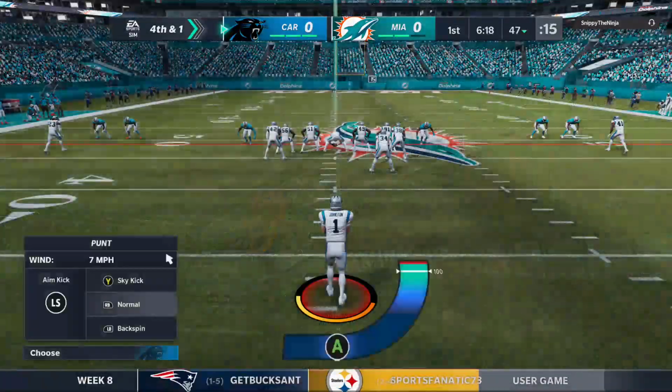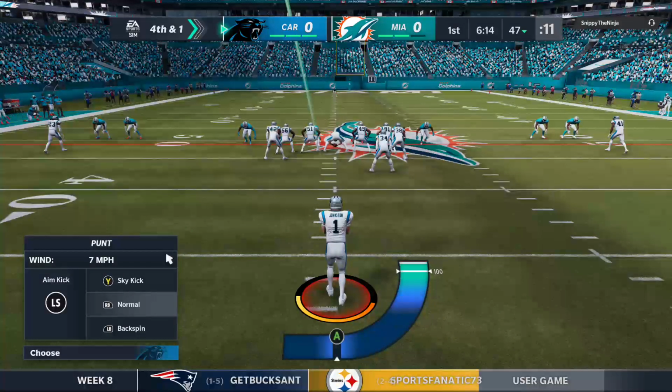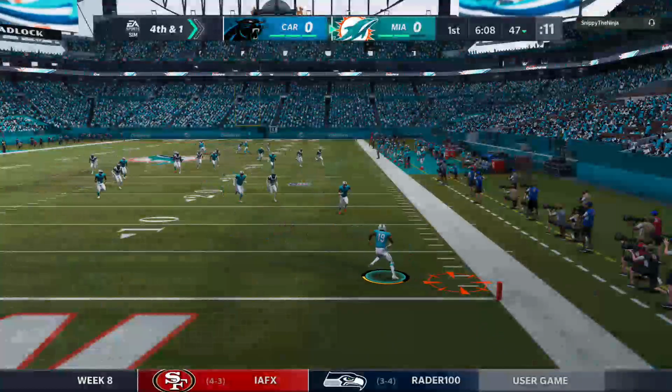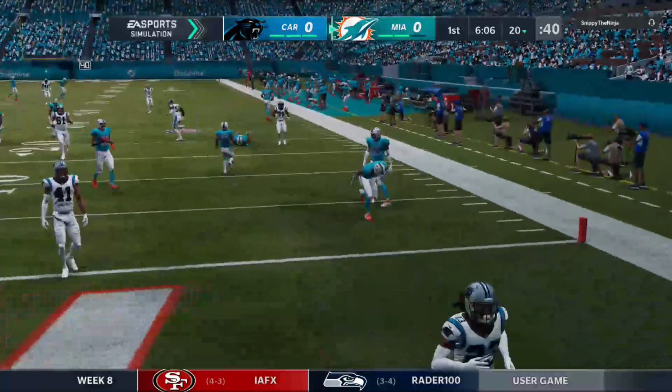On 4th down, out is the punter, Cameron Johnston, to boot it away. Jakeem Grant back deep for Miami. And just a single punt for him in the loss last week as he sends this one away. And this is good.